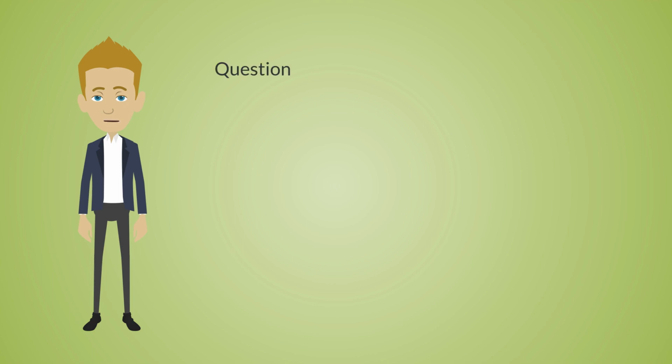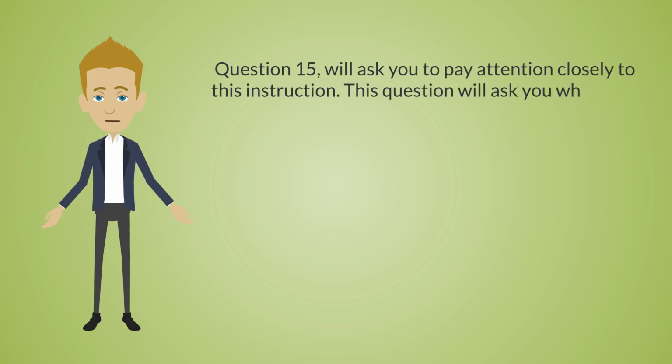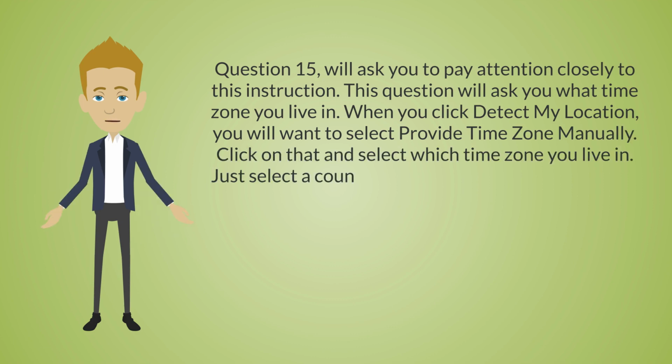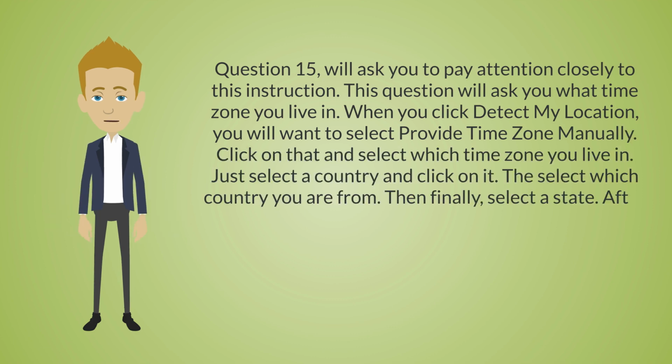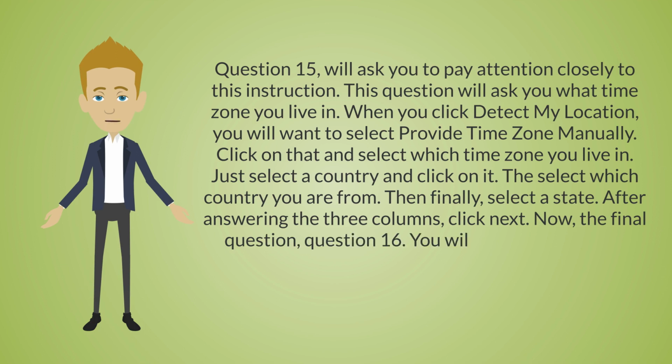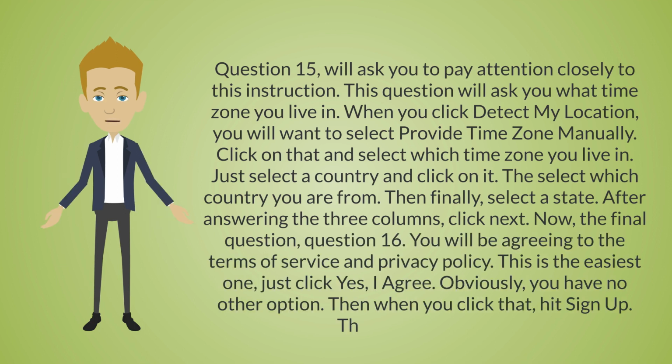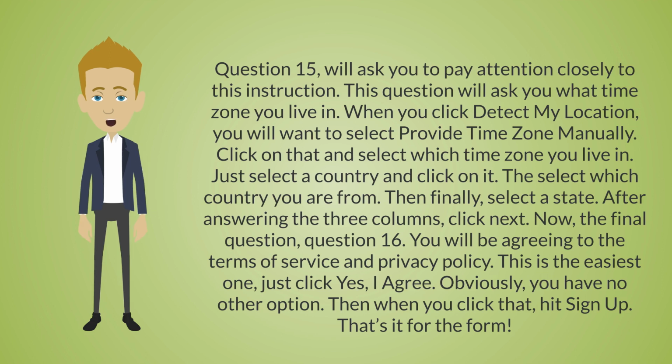Question 15 will ask you to pay close attention to the instruction. This question will ask you what time zone you live in. When you click Detect My Location, you will want to choose Provide Time Zone manually. Click on that and then select which time zone you live in. Just select a country and then click on that. Then finally select a state. After answering the 3 columns, click Next.